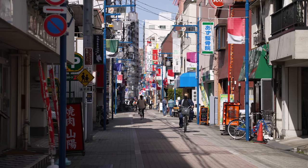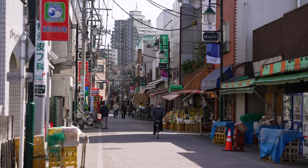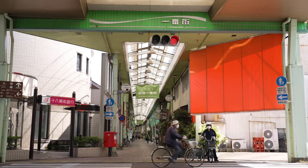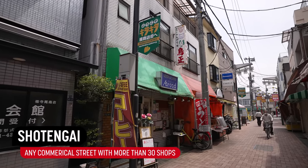Last year, I made a video about a typical Japanese neighborhood, and I was surprised to see people's reactions to the shotengai. They were fascinated, just like I was 12 years ago. So what exactly is a shotengai? The basic definition is that it's any commercial street with more than 30 shops.